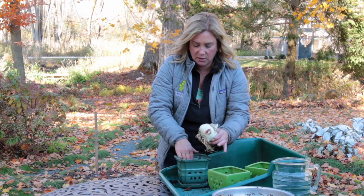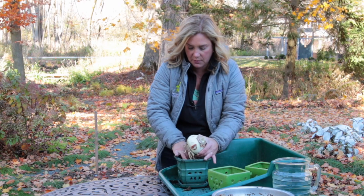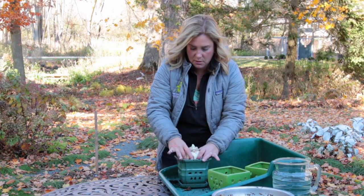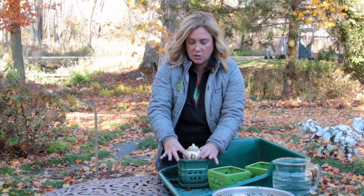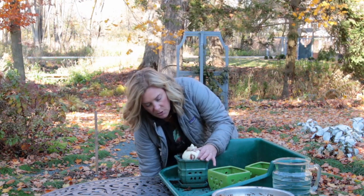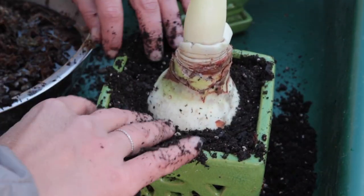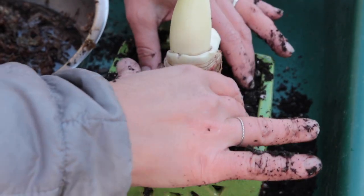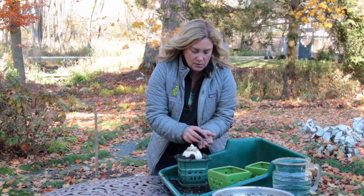And of course you want a little bit of a lip in the pot to allow you to water it without water going everywhere. And if you're worried about those bare shoulders sticking up, don't worry about that too much, because you can always fill in this soil with stones, or I like to use moss, like a reindeer moss kind of thing on there.